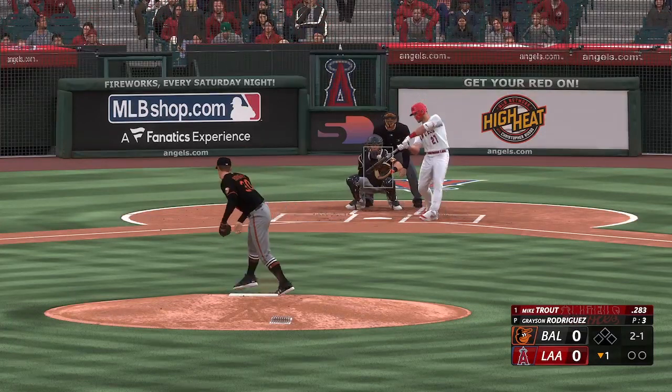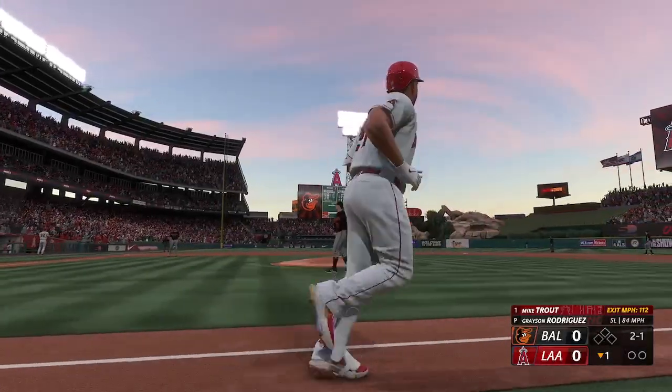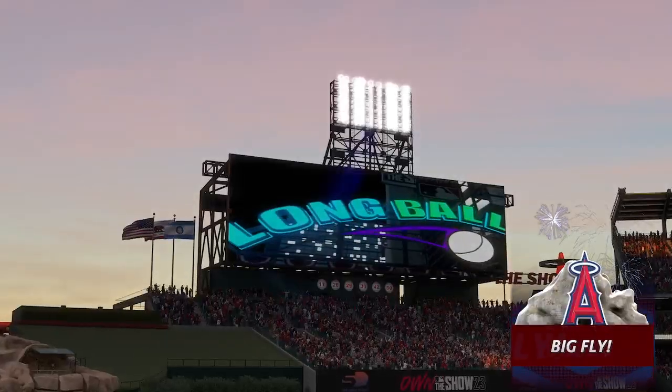So in now for the Angels, Mike Trout. This one blasted deep to left, way out of here, home run. He made him pay for that one, and they jump out front. It's 1-0.